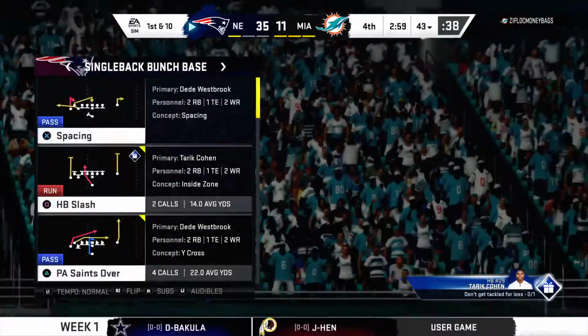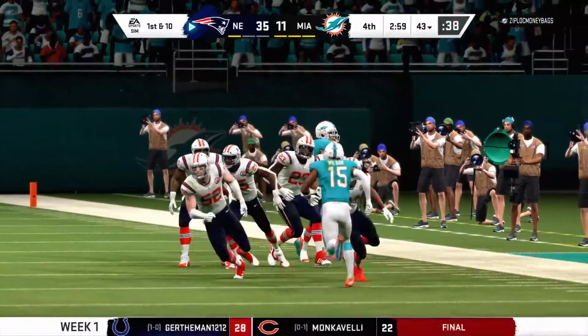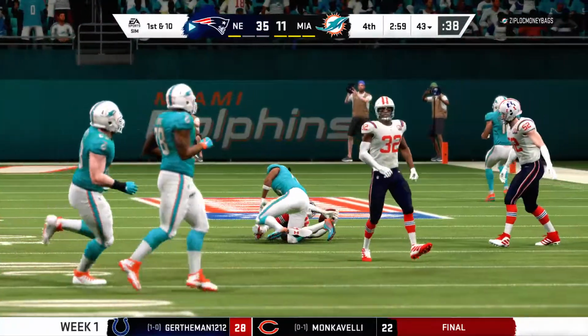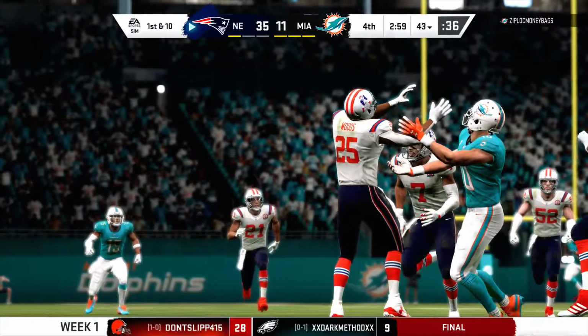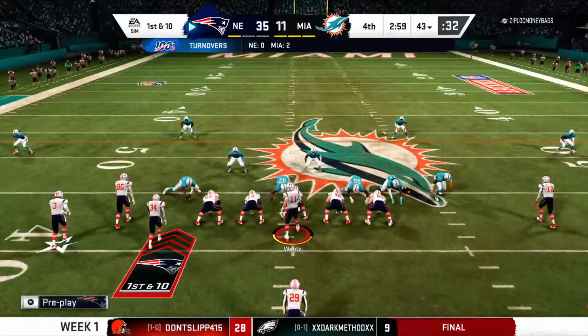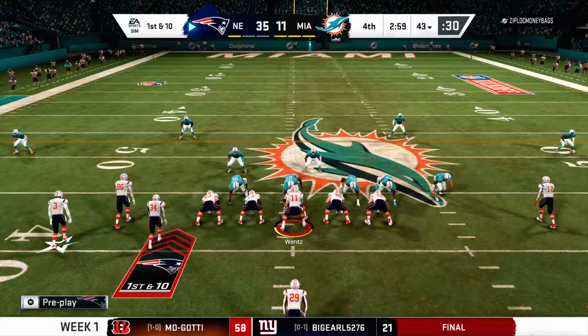Trying to get it that time to Stills. Partner, we always talk about possessions being at a premium in these games, and now in this situation, throwing an interception here when you have to claw your way back in, that one's going to hurt, and in a big way. The offense back out there at the line, ready for their next drive.